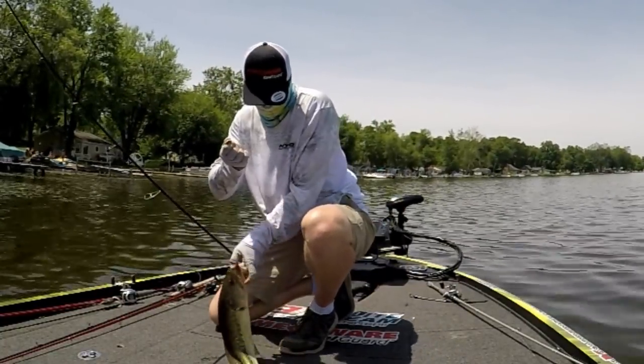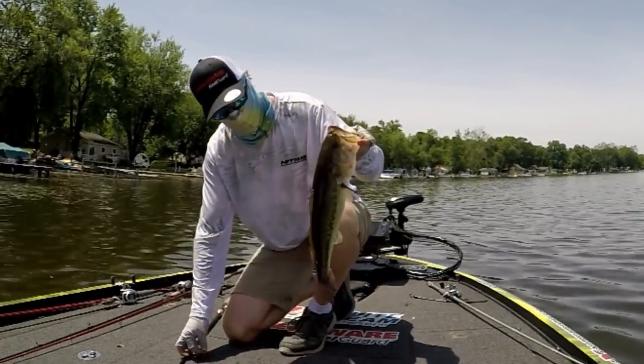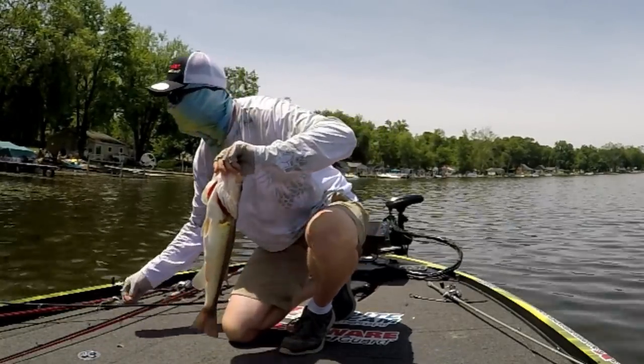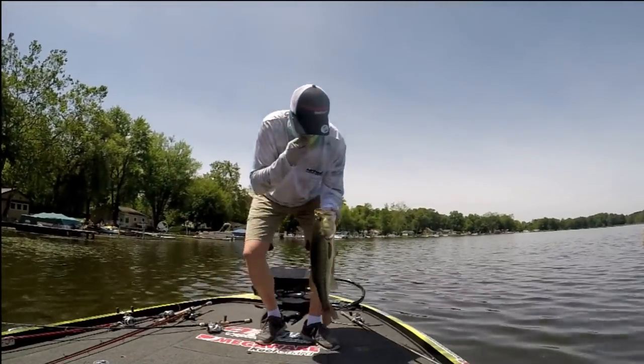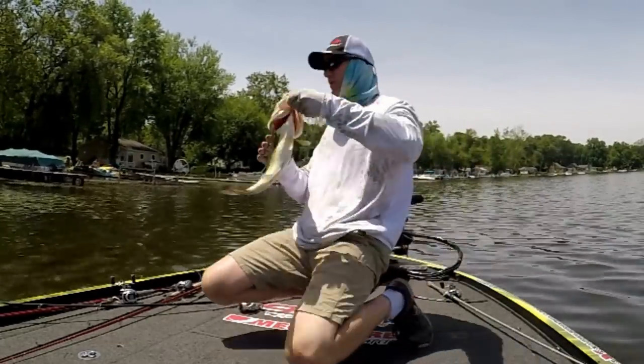There we go. There's our limit for the day. Another chunky, not chunky, but definitely post-spawn fish, a 2.5-pounder. Came right underneath that pontoon boat, and that makes our third keeper on the Leviathan. Now, let me just say, this has been a really tough bite. I'll let him go.